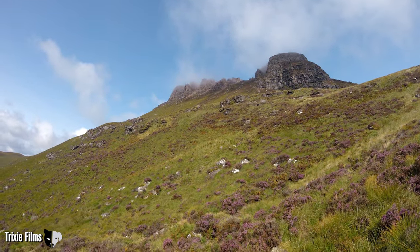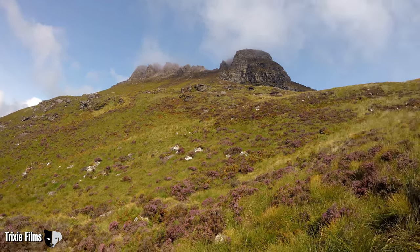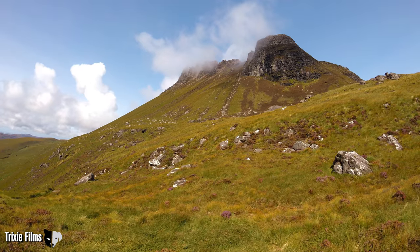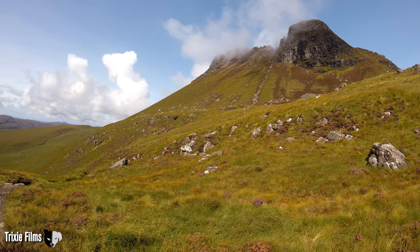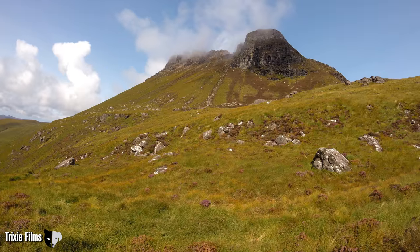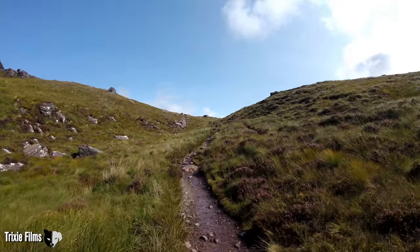Stac Pollaidh's clear now. Let's hope it stays that way. Okay, upwards and onwards. Looks unclimbable up front. Actually, it has a bit of a Suilven look to it at the front. Same kind of rock, so. Yeah, the weather's picking up and getting better and better now.